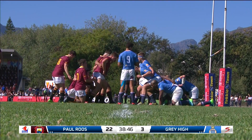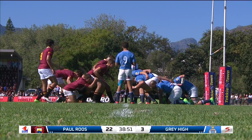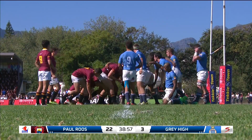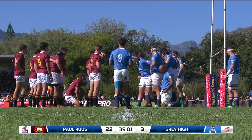And just over the last 5 or so minutes, Paul, this wind has picked up significantly, and it is firmly in the faces of Grey High School. We're going to reset this way. Want to get a proper exit going here. Well, they've got nothing to lose here. Spin it through their hands.